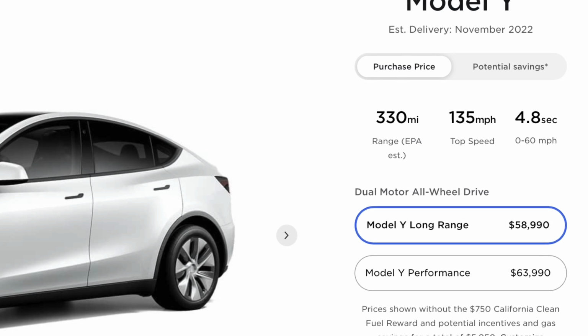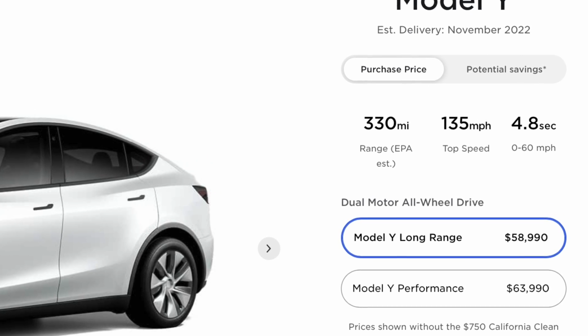Maybe when they do the dual motor later, they'll have a $65,000 option, but I frankly just don't envision a world where the Model Y ends up costing more than the Cybertruck. I just don't think that's gonna happen, and given the Model Y currently starts at $59,000, yeah, absolutely expect the Cybertruck to cost more than that.